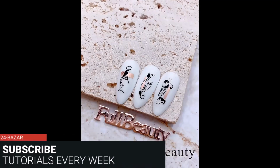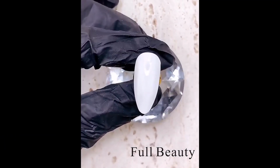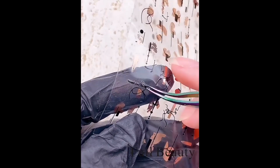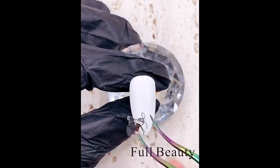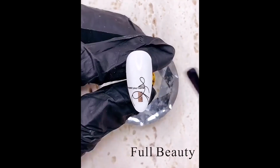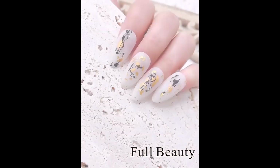Graffiti Strips Nail Stickers, Rose Gold Abstract Line Nail Art Decorations Spring 3D Sliders for Manicure Polish Tattoo. Get creative with our Graffiti Strips Nail Stickers. These rose gold abstract line stickers are perfect for nail art decorations. Add a touch of spring to your manicure with these 3D sliders that effortlessly enhance your nail polish. Elevate your nail game with these trendy and stylish nail stickers. Achieve unique and eye-catching nail art with ease.